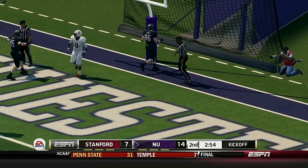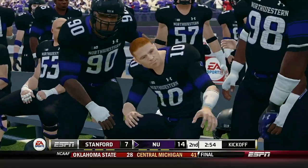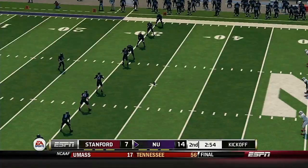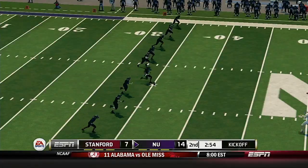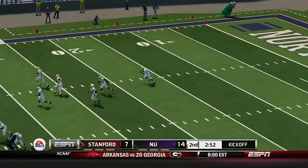A 14-play, 67-yard drive, and it results in a touchdown. Brad, I thought that was a textbook drive. I thought they did a really good job of showing balance, mixing the play calling with the run and the pass, just an overall well-executed touchdown drive.